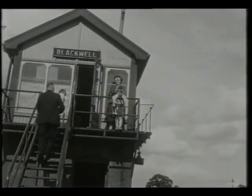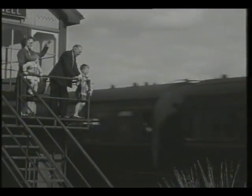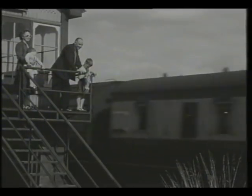The signal box gave a panoramic view of trains coming over the summit, and Pat Whitehouse's family enjoyed the sights here, at a station only a few miles from their home in Birmingham.